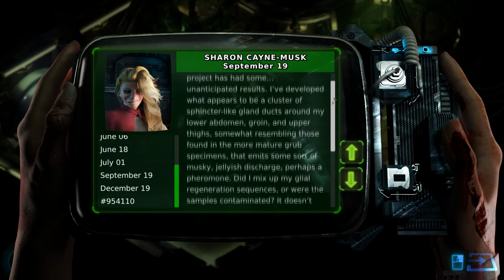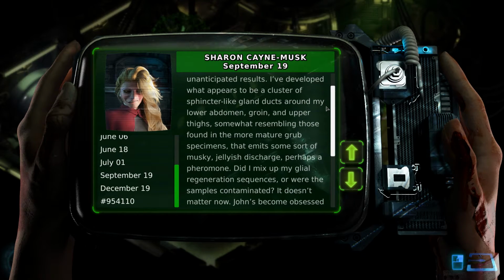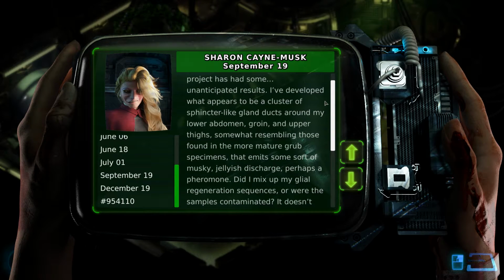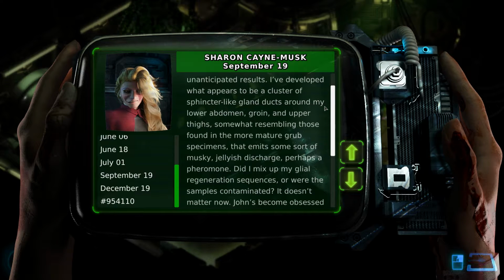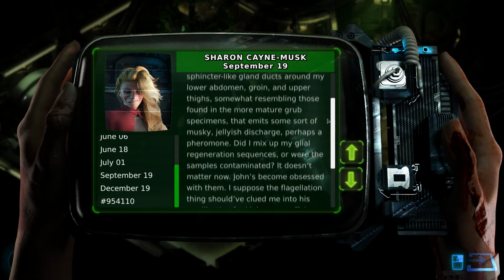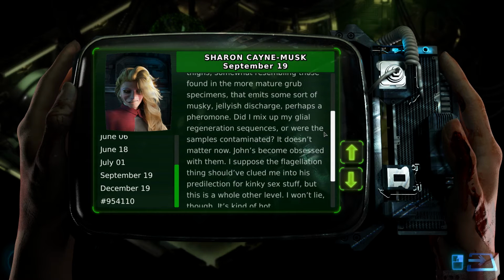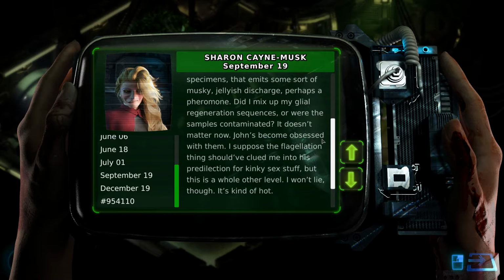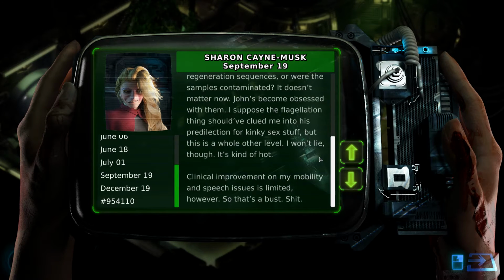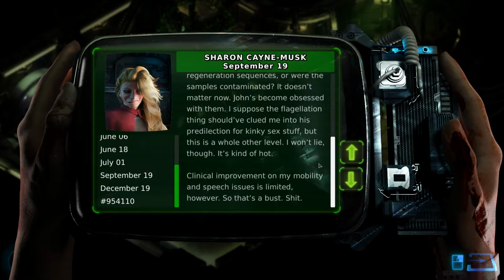September. My personal stem cell therapy project has had some unanticipated results. I've developed what appears to be a cluster of sphincter-like gland ducts around my lower abdomen, groin and upper thighs, somewhat resembling those found in the more mature grub specimens that emit some sort of musky, jellyish discharge, perhaps a pheromone. Did I mix up my glial regeneration sequences? Or were the samples contaminated?